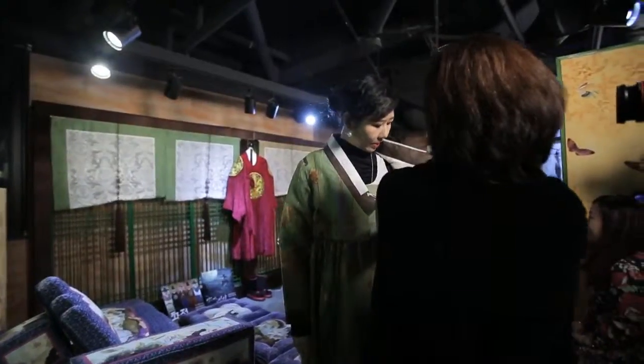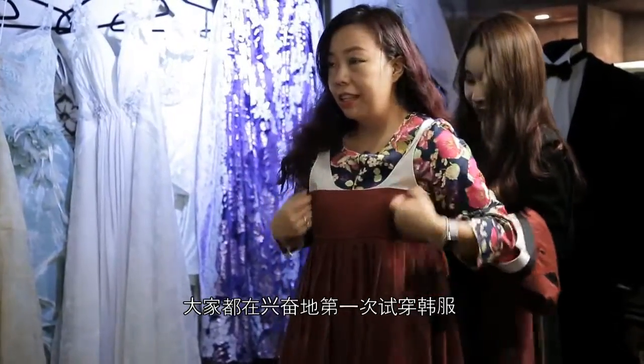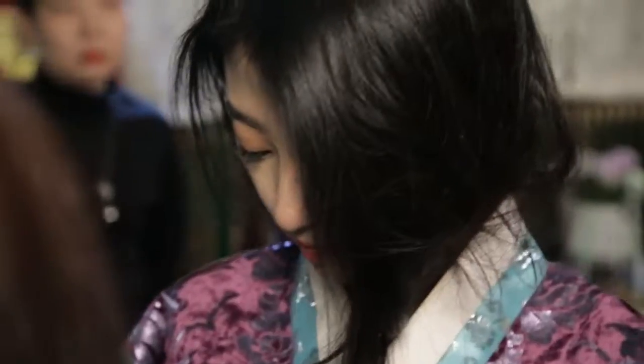Everyone is excited to try on Korea's traditional attire for the first time.